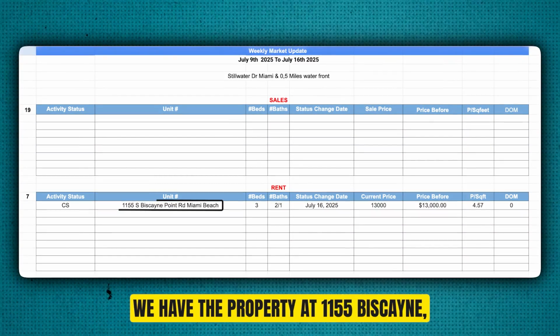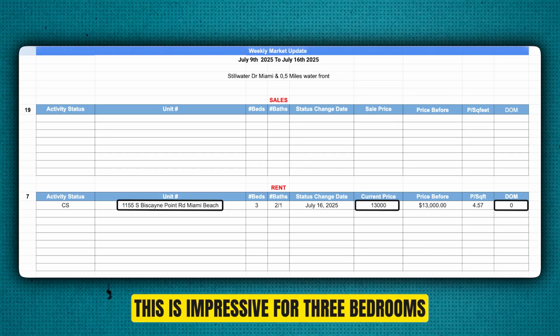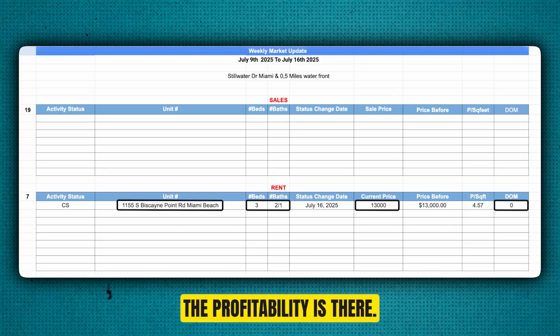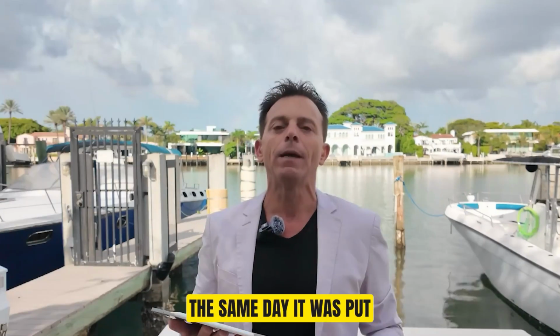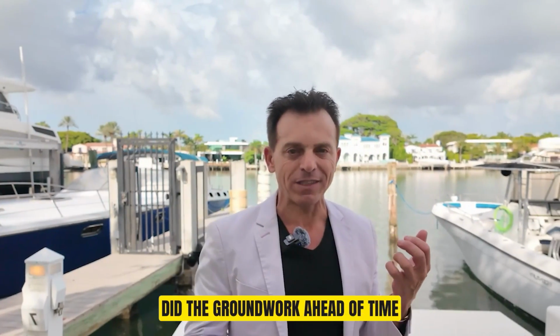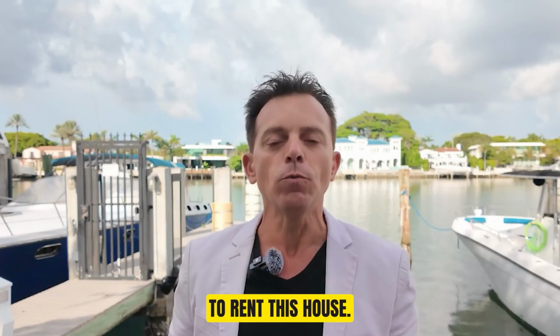Location. We have the property at 1,155 Biscayne, just rented in 0 days for $13,000 per month. This is impressive for 3 bedrooms and 2.5 bathrooms. The profitability is there. We are at $4.57 per square foot. And as I said, it was rented out in 0 days on the market. The same day it was put on the market, it was rented, which means the real estate agent did the groundwork ahead of time and therefore already had interested clients ready to rent this house.